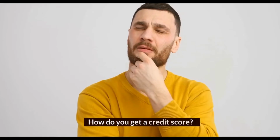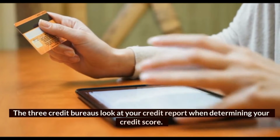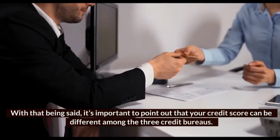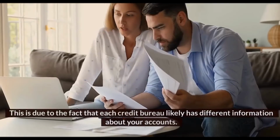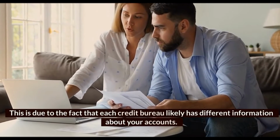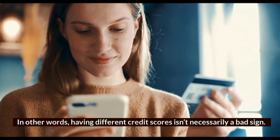How do you get a credit score? The 3 credit bureaus look at your credit report when determining your credit score. With that being said, it's important to point out that your credit score can be different among the 3 credit bureaus. This is due to the fact that each credit bureau likely has different information about your accounts. In other words, having different credit scores isn't necessarily a bad sign.